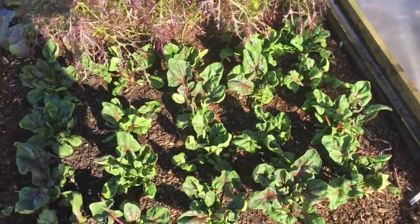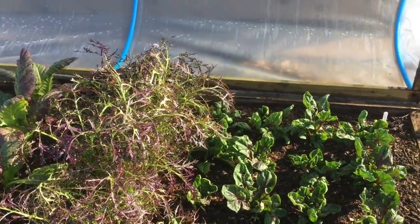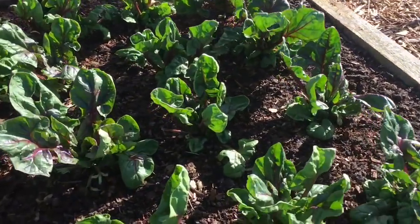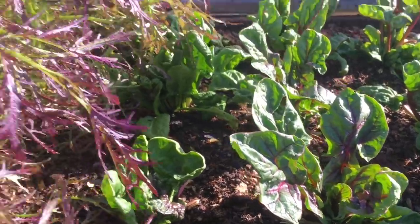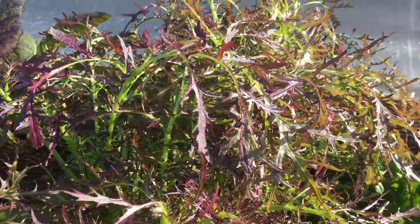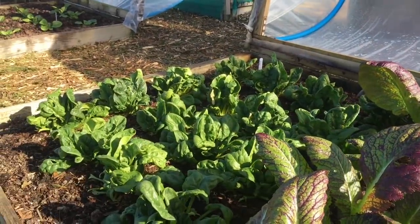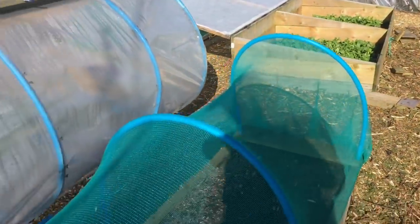And I've got some more spinach beds, so you can see I'm not too worried about losing a little bit of outdoor spinach because we've just got a lovely harvest of spinach here. This is red kitten, and then we've got some really nice red frills mustard there, and some giant red mustard, and more spinach there, so that's all looking fantastic.